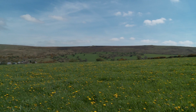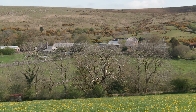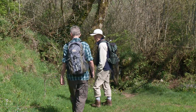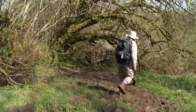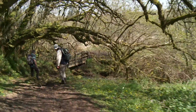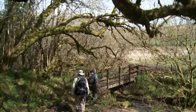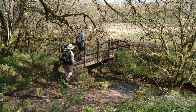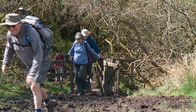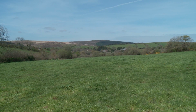Across the field and Sherrill comes into view. We'll be there shortly, but first there is a stream and quite boggy field to cross. The areas on each side of this bridge have been pretty well churned up, either by animals or of course by walkers. But the worst is yet to come, as Bob finds out as he crosses quite a boggy area. Oops! He sunk up to his calf in bog and mud, but no ill effects.